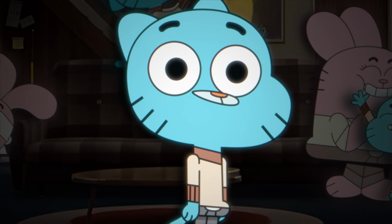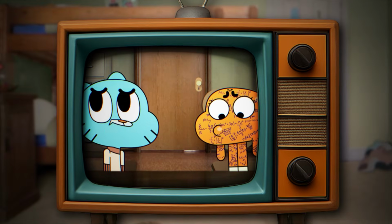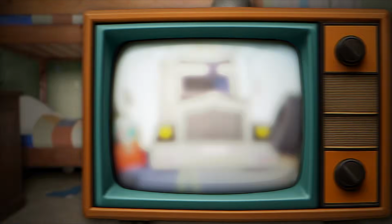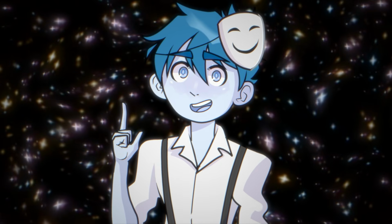Gumball does a lot of things well. He's a good son, brother, and boyfriend, but he's gotta be one of the worst students ever. He's cheated on tests, destroyed school property, shot arrows at teachers, caused explosions, and so much more. So today, we're calculating exactly how many days Gumball would spend in detention for everything he's done. And trust me, it's a lot.